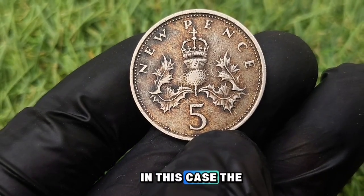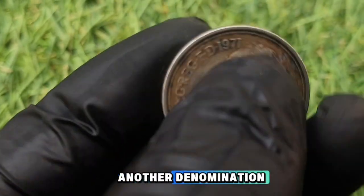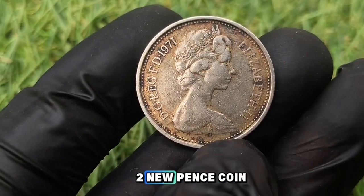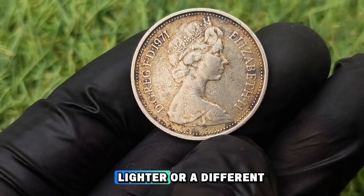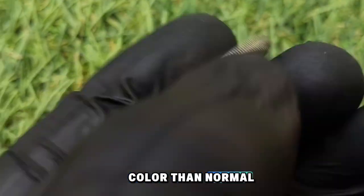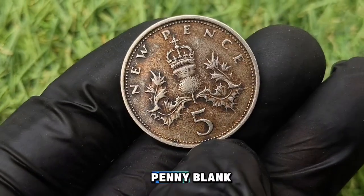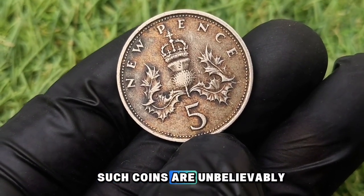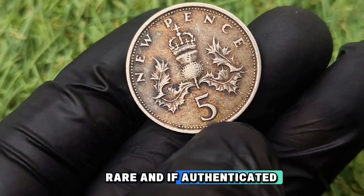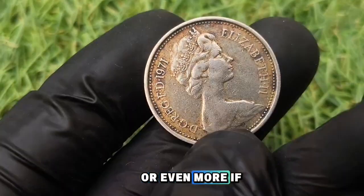The first and perhaps most valuable type of error is the off-metal strike. In this case, the coin was accidentally struck on the wrong metal blank, a planchet intended for another denomination, a new penny or a new pence coin. This mistake results in a coin that's either smaller, lighter, or a different color than normal. Imagine a 1971 5 new pence coin struck on a bronze penny blank. It would appear copper-colored instead of silver. Such coins are unbelievably rare, and if authenticated, could fetch £10,000 to £50,000, or even more if it's in perfect condition.